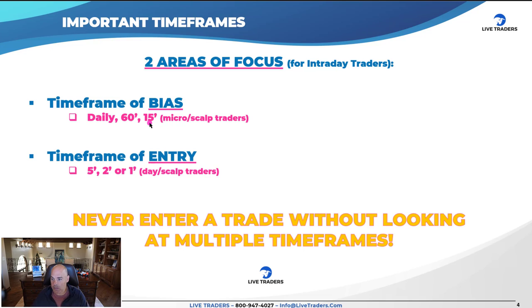You might be able to use the 15 minute as your bias, okay? Then after you've clearly established your bias, you're gonna look for a time frame of entry, right? That entry for intraday traders is usually gonna be on a 5 minute chart, a 2 minute, or a 1 minute. I highly recommend you do not use the 1 minute chart when you're new. I'll say it again. I highly recommend you do not use the 1 minute chart when you're new.